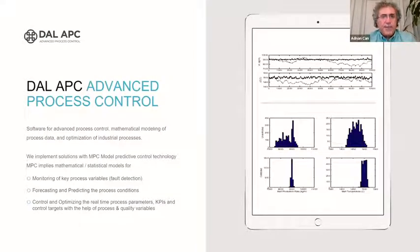And further process enhancements will be achieved by utilizing DAL APC expert systems, and it is based on model predictive control. The existing process data is evaluated for model development and optimization. After the model is formed, DAL APC will control based on this model by predicting future responses and process quality results. The process will be stabilized and, most importantly, it will be optimized. DAL APC will automatically move to the optimum operating points that cannot be reached by the operators.